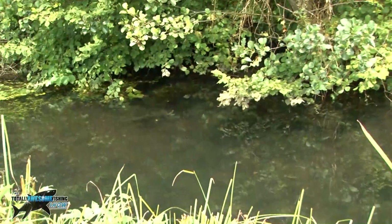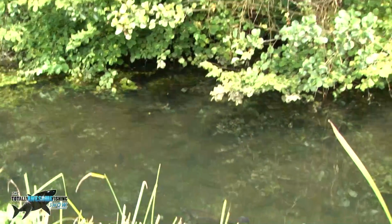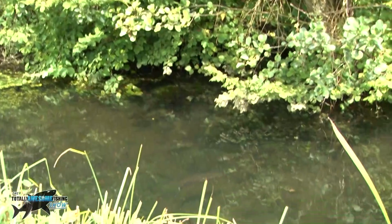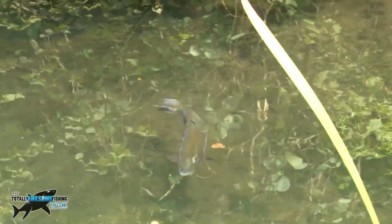Guys, I've just seen that big one again. I'm just going to ease the camera up there. I daren't get too close to spook it. He's going to see me almost for sure. I'm not sure if you can see him through there. He's going over towards those bushes. I'm going to put the camera out.